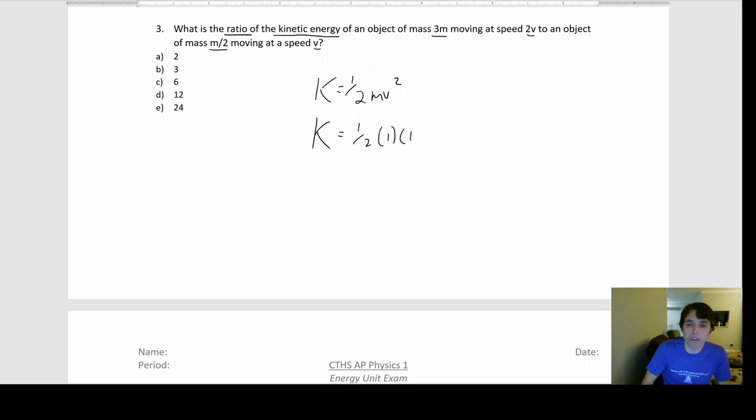So m is a 1 and v is a 1, we're squaring that. And so for the first object, let's go over here and do this one. So it's K equals 1/2 times 1, but this one is for m. This one here is for m. So it's being 3m. So instead of being a 1, we're going to make it a 3, 3 times bigger than it was.